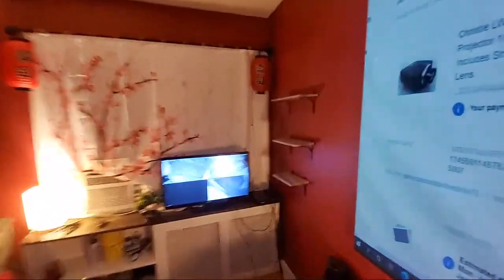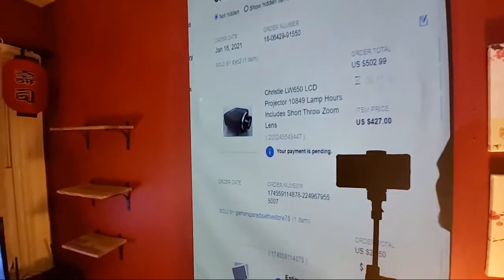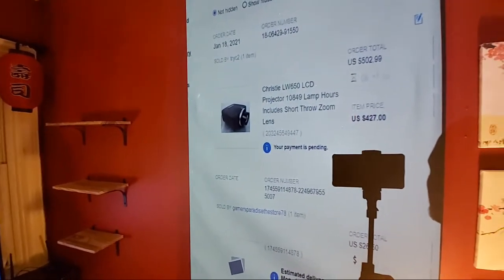All right, well, I just wanted to show you the projector that's gonna be coming here shortly. My screen probably cut off right now. No, it's still running. Yeah, the projector's gonna be coming here shortly. And when it gets here, I'll do the unboxing and we'll check it out.